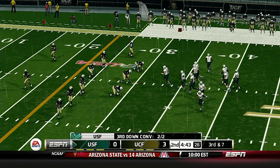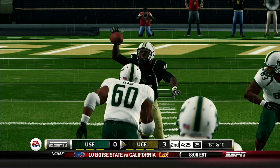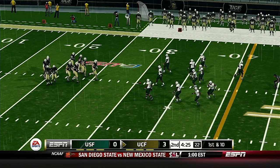Complete. Incomplete. Broken up. They don't pick up the first down, and the ball will change hands. With one quarter down, I really haven't seen too much separation between these two squads. Might be neck and neck the whole way. Central Florida is up a field goal.